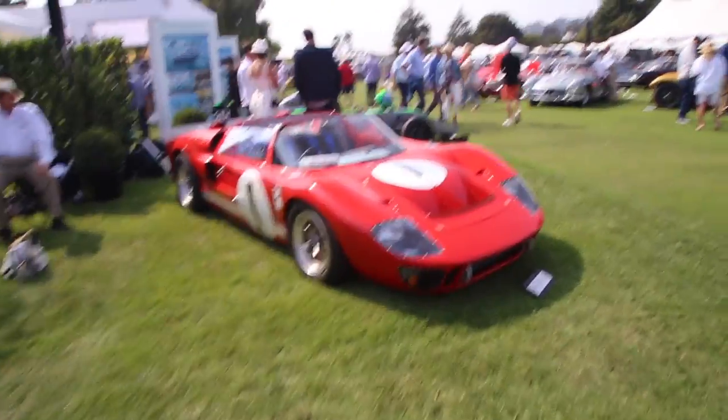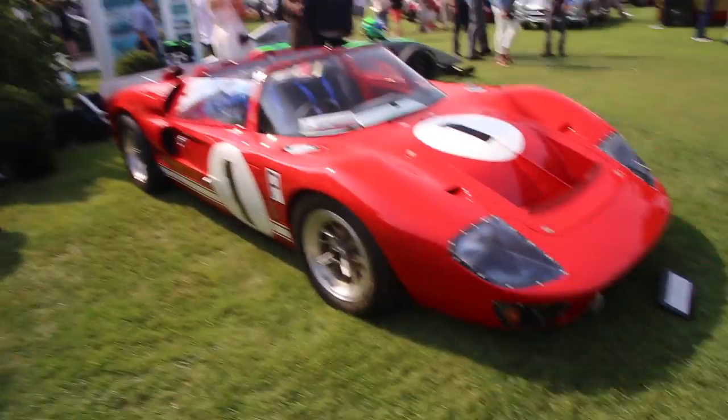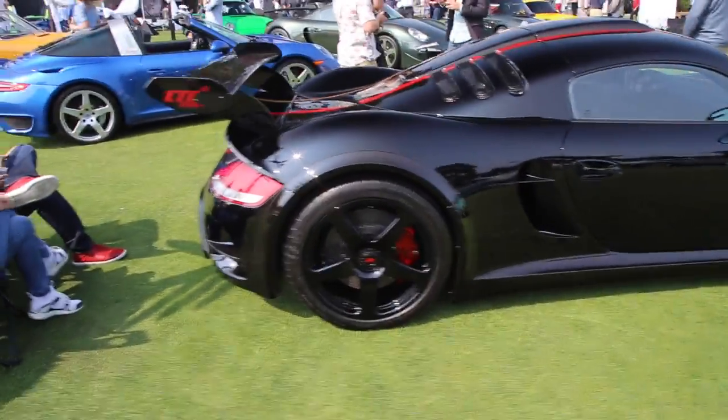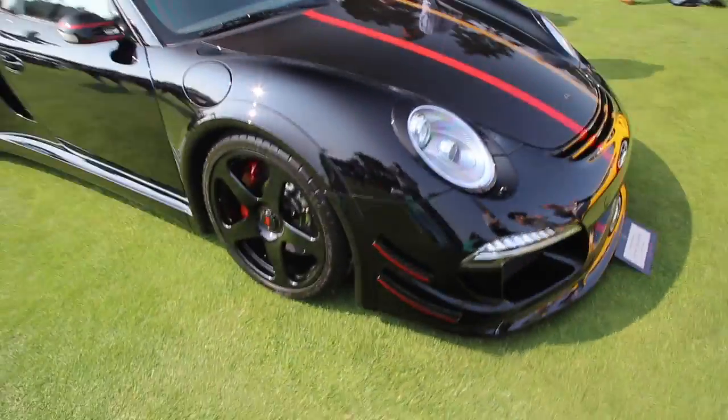It's a lesser known variant of the Ford GT40. The topless one. Very cool. Alright, we got this crazy roof that we saw for a split second on the highway. This thing is absolutely nuts. I think this is my favorite one here.